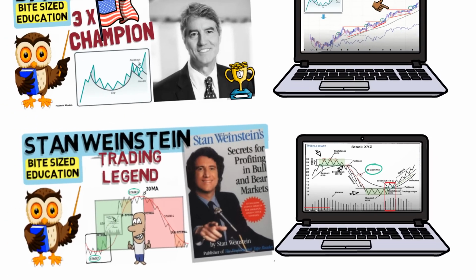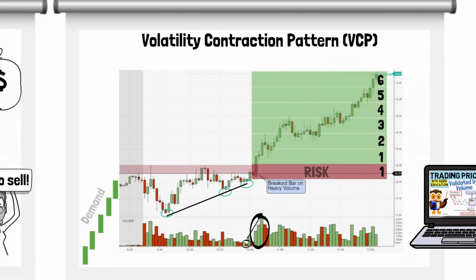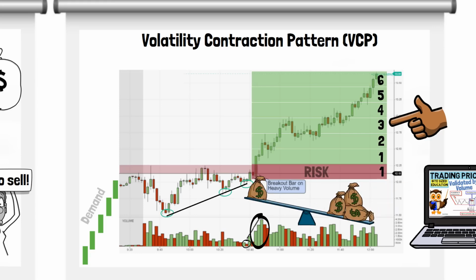Regardless of the trader, the time frame, or even the asset, the principles remain constant. Noticeable demand, a form of consolidation, a breakout of resistance with an increase in volume, and a low-risk entry point to gain a positive risk-reward, whilst all allowing for leveraged returns.